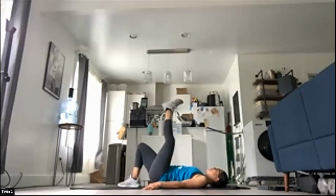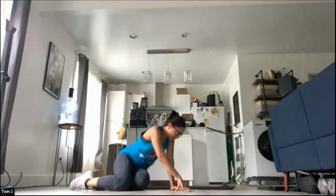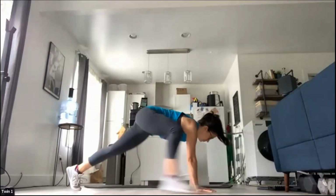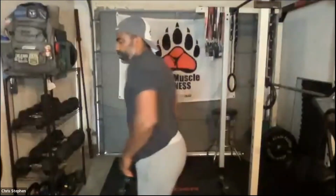Next, we're going to do some stepping mountain climbers. Let's go ahead and have Twin 1 demonstrate 2 reps of the stepping mountain climber. And if we're doing this from the seated position, then the stepping mountain climber is actually going to be alternating forward arm raises like this. So let's everyone join in and let's do 10 reps of the stepping mountain climber together.